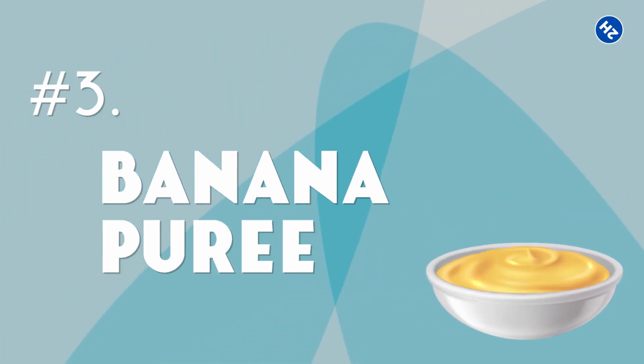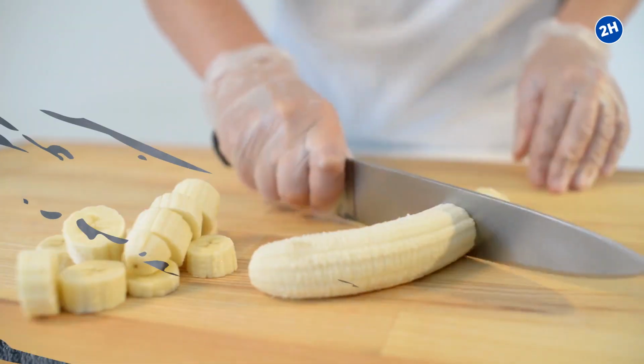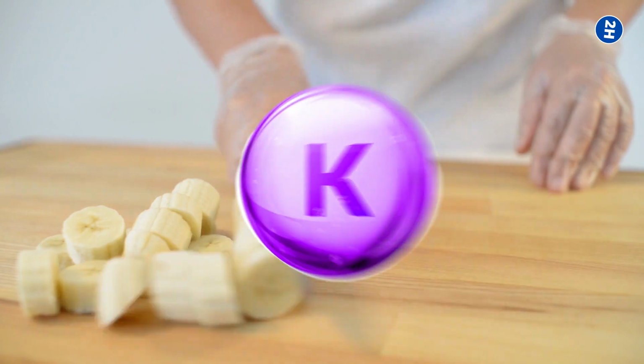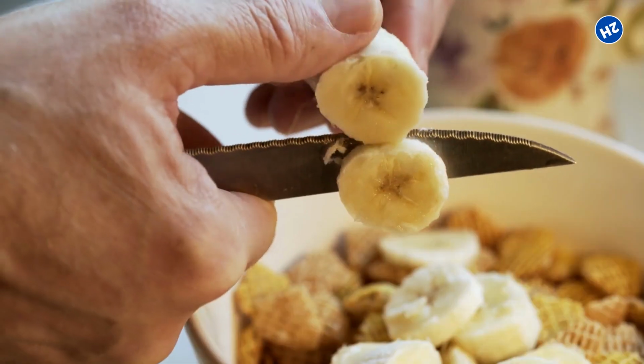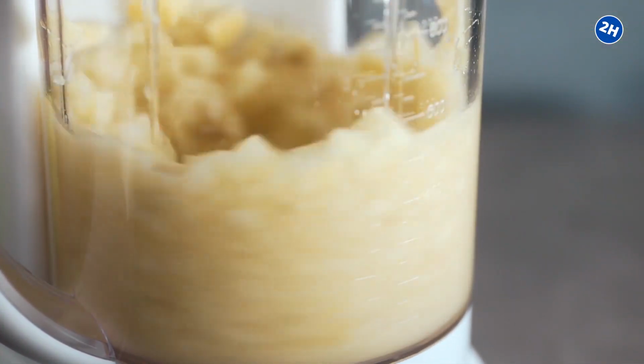Number 3. Banana puree. Have you ever thought of adding banana puree in your recipes instead of sugar? Well, you should, as it is naturally sweet and rich in fiber, potassium, and vitamins. You simply have to take overripe bananas, peel them, and put them in a blender with a little water to get a smooth consistency, and you can have your natural sweetener ready.